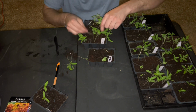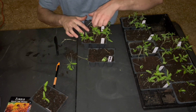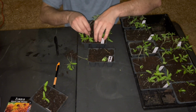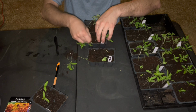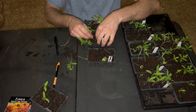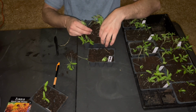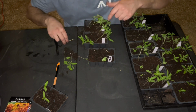Well, that one didn't have very many roots, which is good for transplanting. Nice and easy on the seedling. But yeah, that's all there is to it. Just get under there, kind of pry them up a little bit. Hold them both, give them a shake. And there you go. And then poke one back down in there. That's all there is to it.